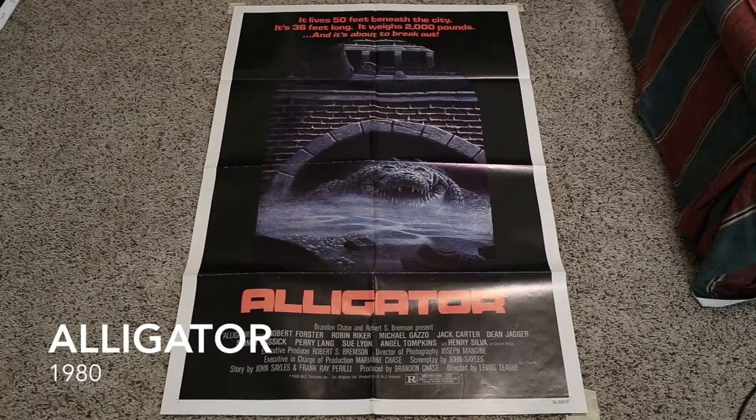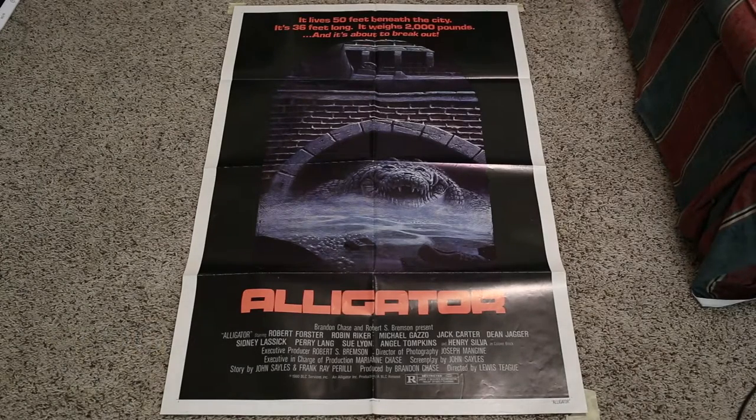So let's start this off with a bang. First up, we got Alligator. I've actually done a review of this movie. I don't remember exactly what I said about it, but I would assume I was favorable towards it because this is one of my, I don't know if it's one of my favorite movies, but I like it quite a bit. Ironically, the DVD I have has an alternative cover art, but this cover art I think is much superior. I like it quite a bit. Alligator. If you haven't seen it, go do so.